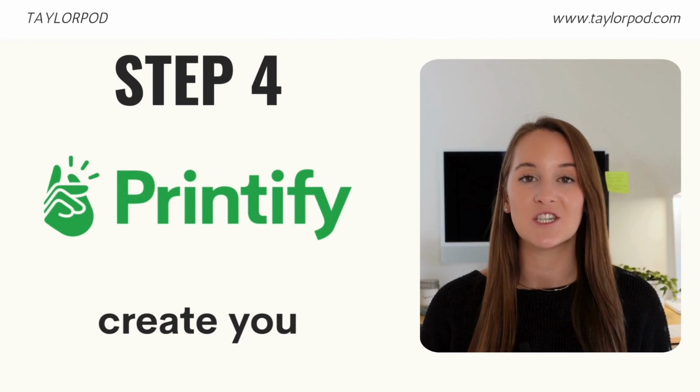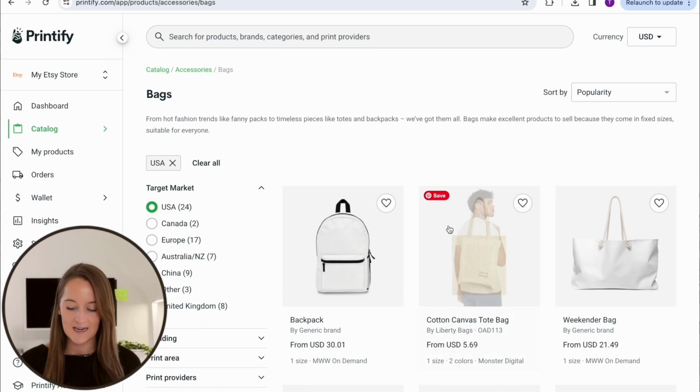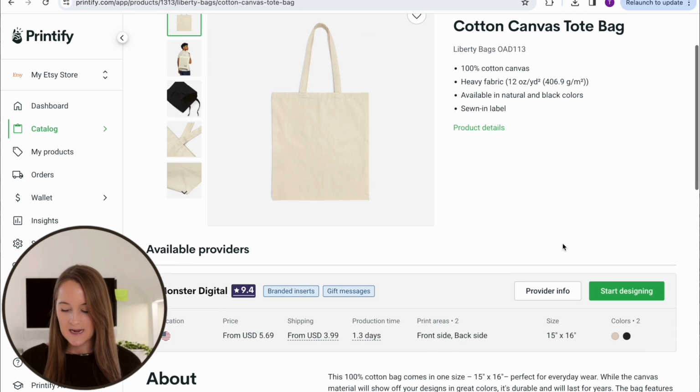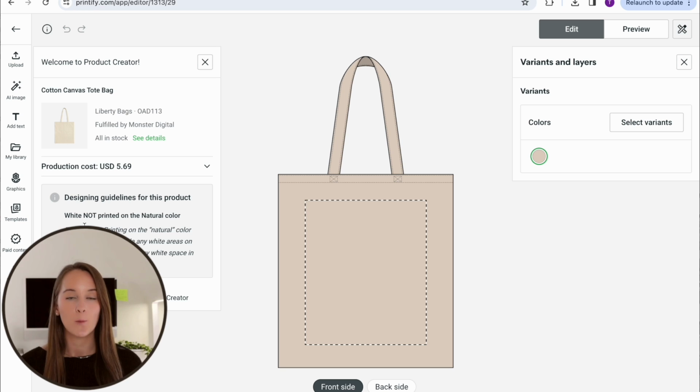Now that we have our listing images, we are going to create this product in Printify. So I am going to go ahead and click into the tote bag that I'm going to be creating, and we are going to click Start Designing. Something that's important to note about tote bags is that white is actually not printed on the natural color tote bag. You want to make sure that you're aware of that. If you're creating any types of designs, white will not print on the natural color.